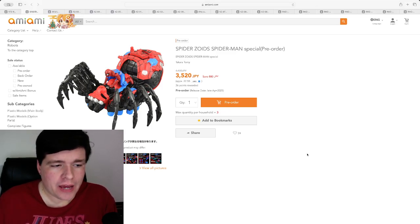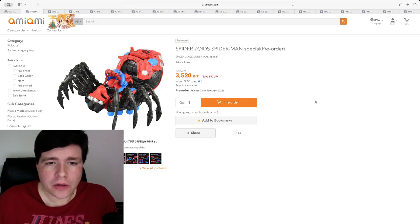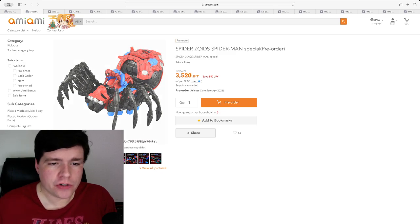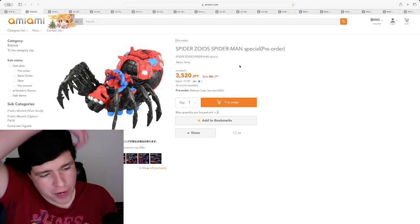So, the first thing we have here is these Zoids brand crossovers, and there are several of these, and they're taking the Zoids Wild motorized and wind up models and doing redecos of those for crossovers with other brands. So there's the Spider-Man one here, as you can see, that reuses the Spider Zoid, whose name escapes me, from Zoids Wild. This is actually a pretty cool kit, and I would recommend this if you are a Spider-Man fan.